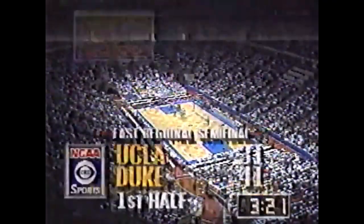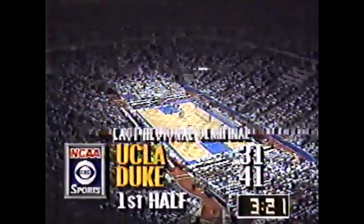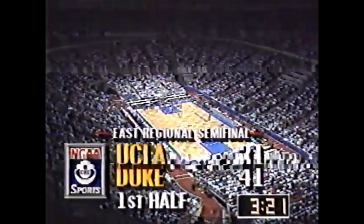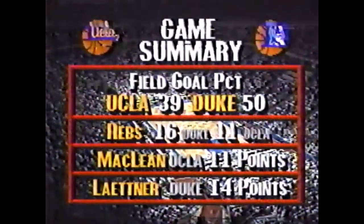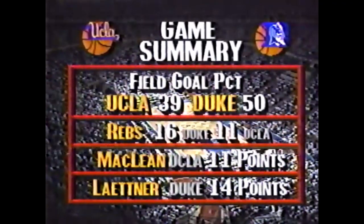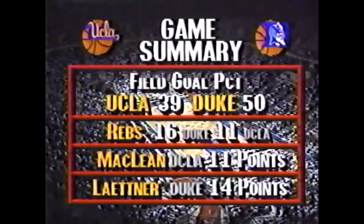We're at the Meadowlands Arena in East Rutherford, New Jersey. Dick Stockton and Hubie Brown. Duke leads this one by 10. UCLA struggling from the field. Duke dominating the board. And the leading scorers are McLean and Leitner.